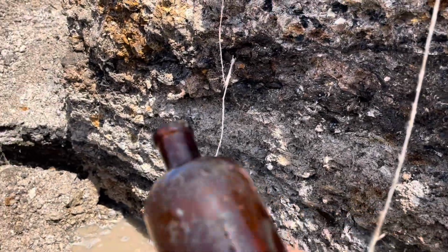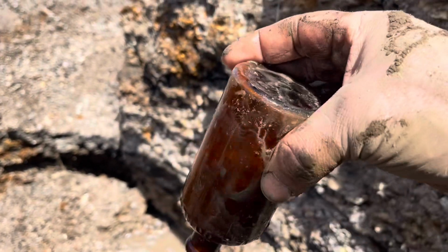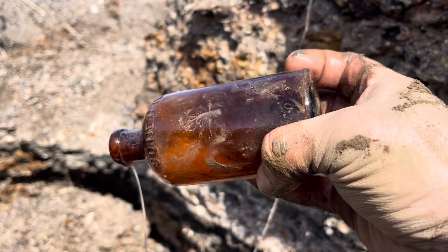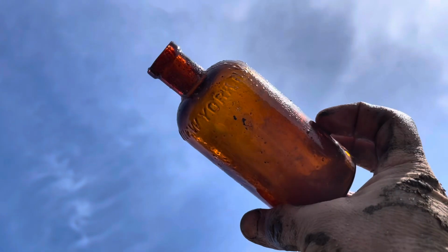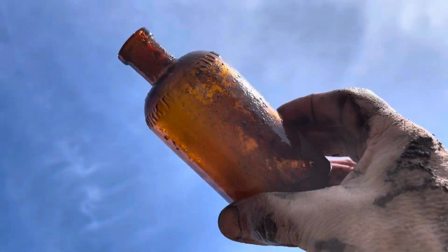It looks like a nice amber bottle, maybe a keeper. Let me keep that. Really reddish. A reddish bottle from the depths of the mud. See that? There's the color. Pretty nice coloration. Might keep it.